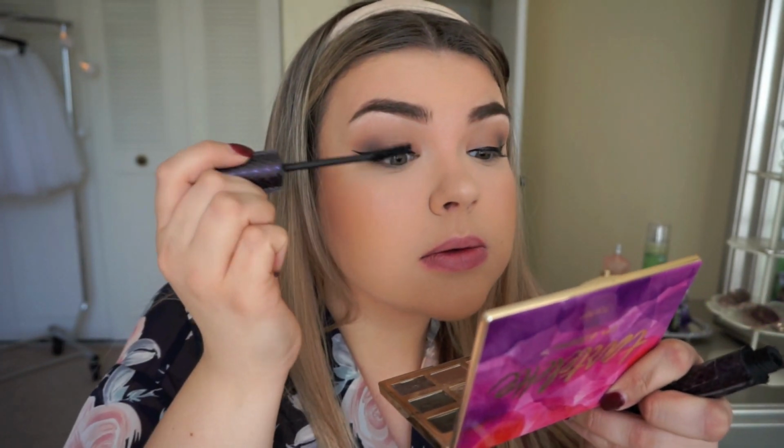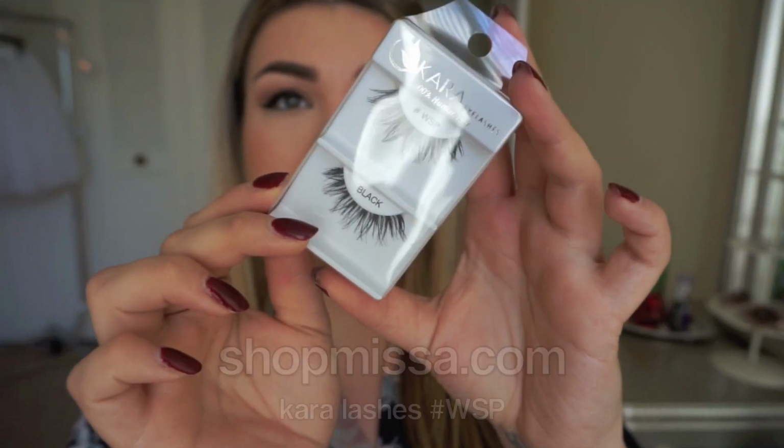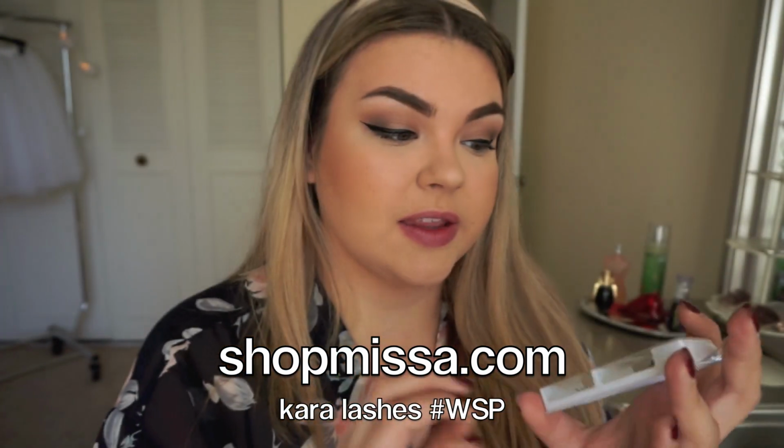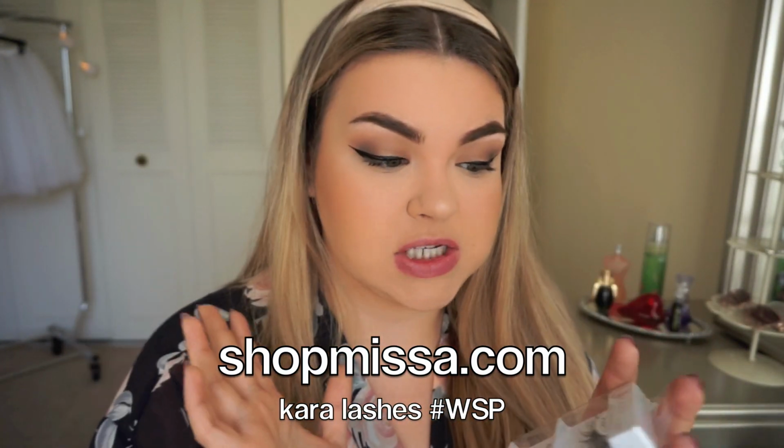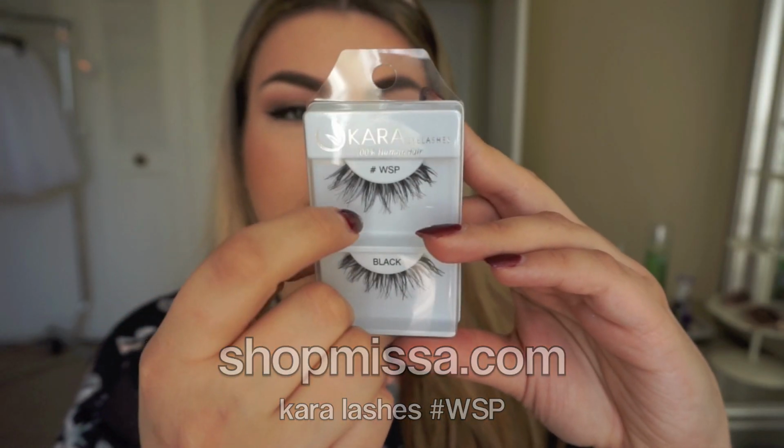Before I put my lashes on, I'm taking some of my Tarte Lights Camera lashes. You guys all know these are my number one bae. I order these from shopmissa.com, and they are literally the most beautiful, wispy, big lashes ever. They are called the hashtag WSP. If you type in wispy lashes on the website, they should come up. They're $1. I order like 4,000 at a time.